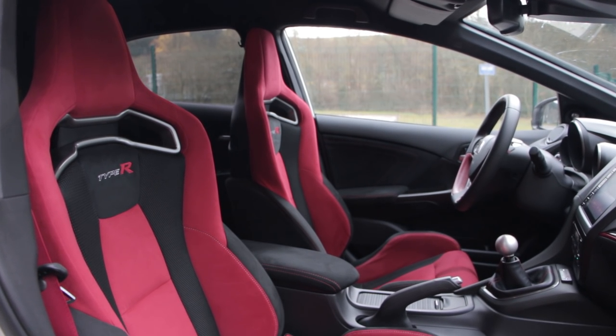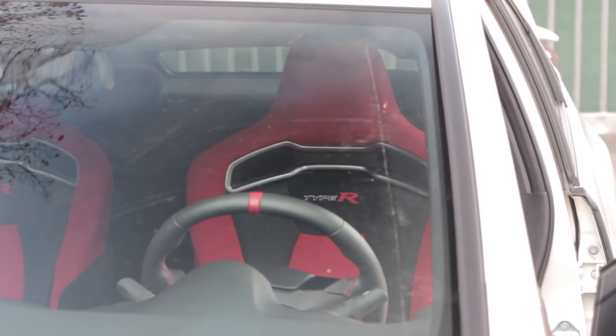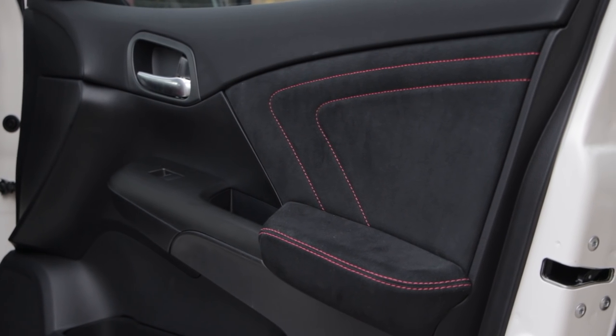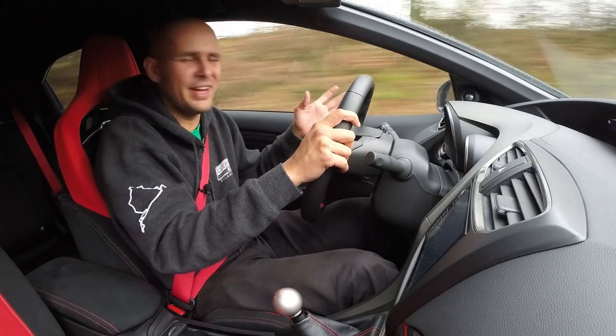Easily the best thing about the interior are the seats. For a factory seat in a Honda hatchback, this is about as race car as it's gonna get. Thumbs up, Honda. The materials they use are very good. Everything feels well put together. I do have to say the stereo is just a bit not great.